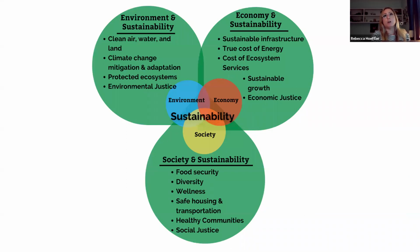And this is a good chart to help dive into what that really means. When we talk about environment, how does that relate to sustainability? We talk about clean air, clean water, climate change mitigation, adaptation, protecting ecosystems, and then environmental justice. Remember when I talked about how lower income communities experience higher levels of pollution? That is environmental justice. When one wealthier community has access to cleaner air and a lower income community does not, that's environmental justice.